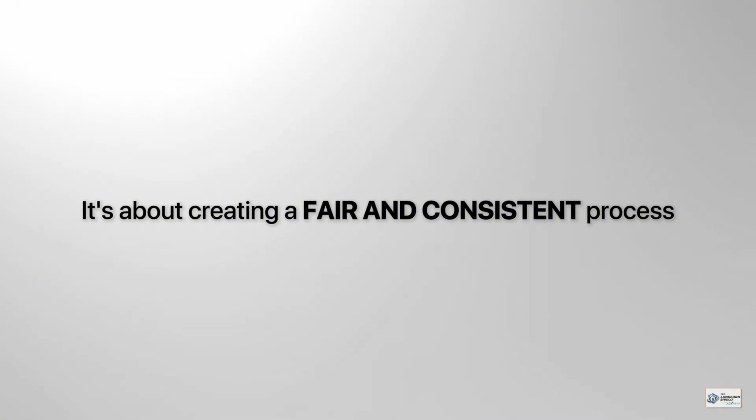And remember, fair housing isn't just about avoiding lawsuits. It's about creating a fair and consistent process for everyone.